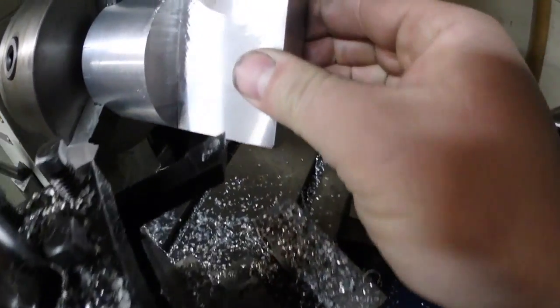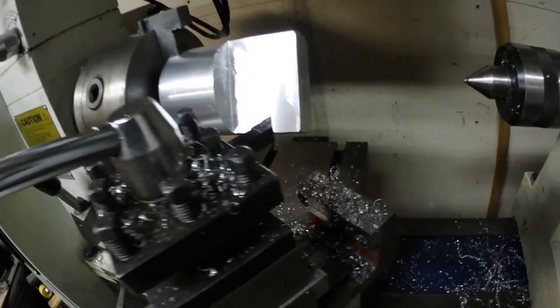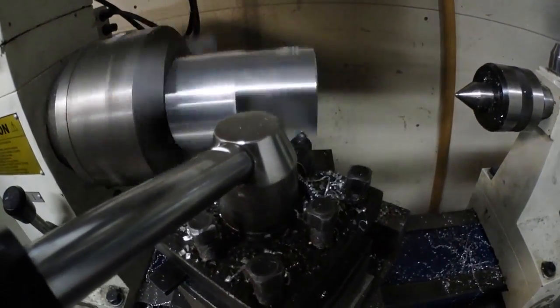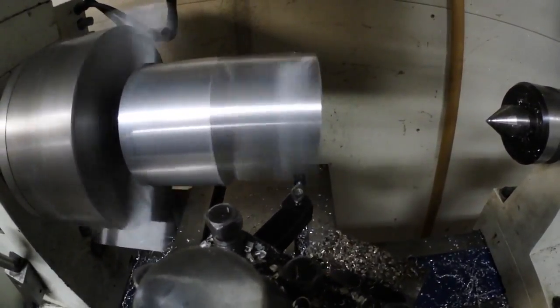I'm gonna do angle cuts. As you can see right there, I already got that chamfer. But watch when I fire it up. I don't know how it's gonna show up in the camera, but it's like a holographic image of my machining almost.